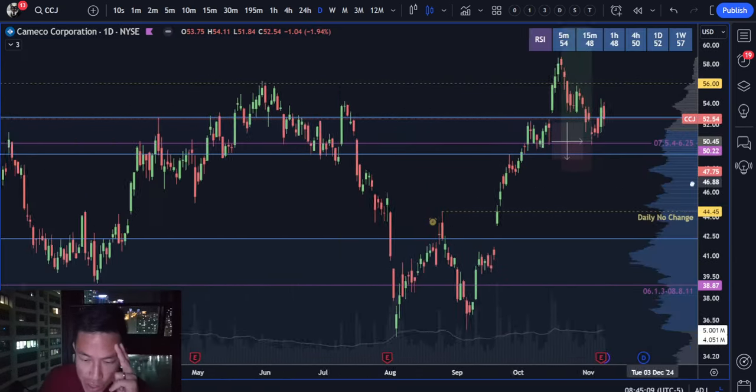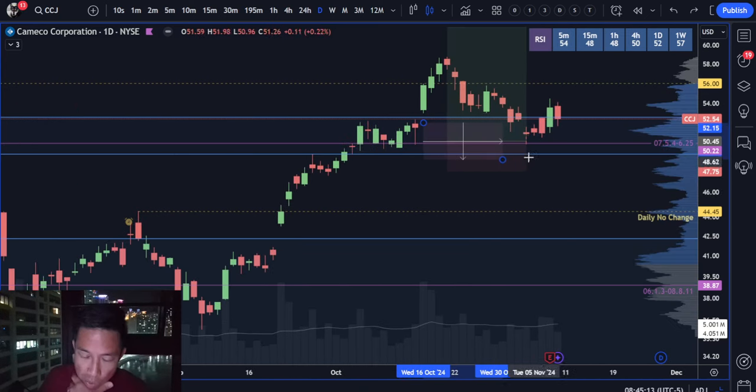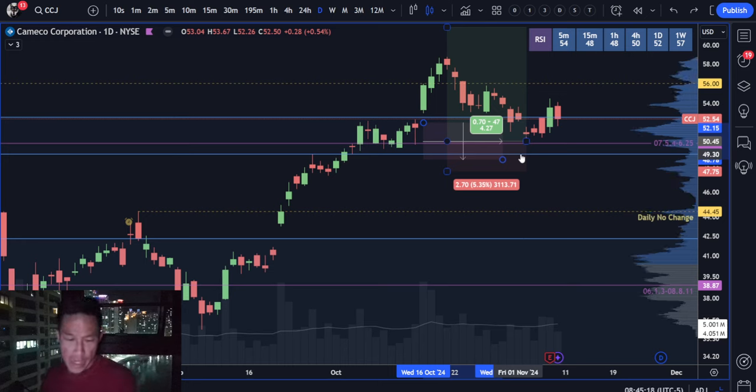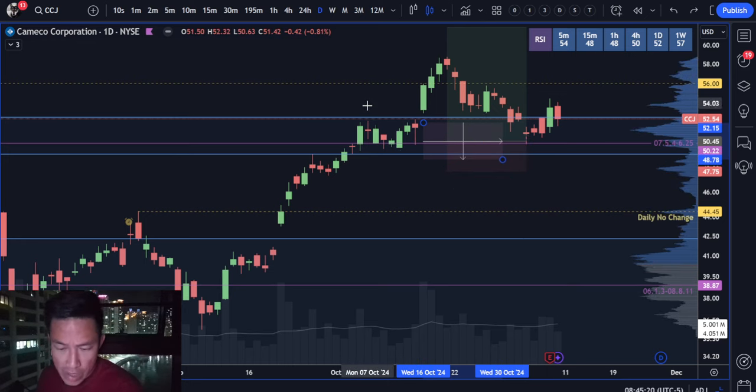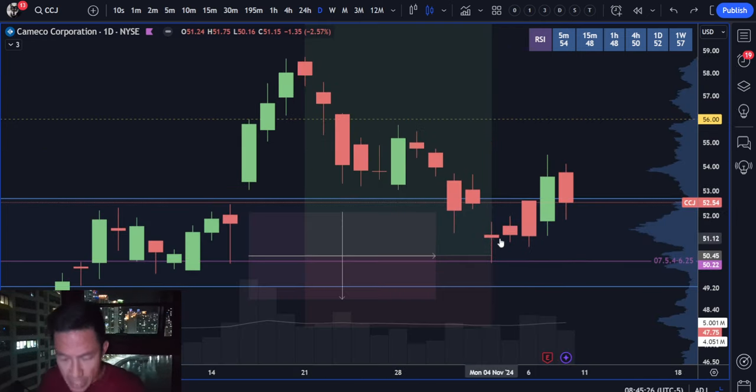CCJ. So CCJ came into our trade zone here. And it's not a really strong bounce right now, but the buyers are doing what they have to get done in order to continue affirming this local daily demand. It's pretty much a picture perfect point of control test over here. Pretty much picture perfect. It's off by a few ticks or so.